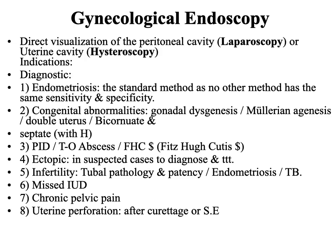Now I am coming to gynecological endoscopy. We have laparoscopy and hysteroscopy. Laparoscopy is direct visualization of the peritoneal cavity, while hysteroscopy is direct visualization of the uterine cavity.